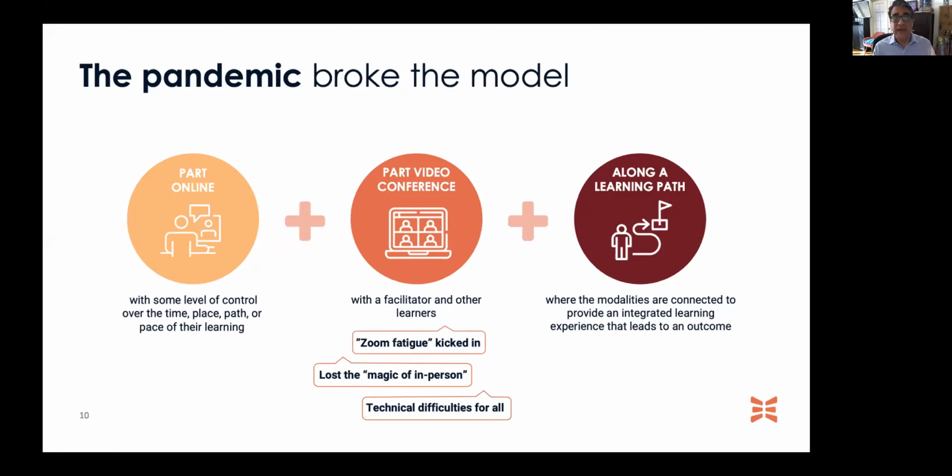So the magic of in-person, I mentioned a couple of things. I gave you a couple hints there about being able to just have conversations very easily with your fellow participants. You know, it can happen again during a lot of other technical difficulties. Now, when you're in person, you're not free from technical difficulties.